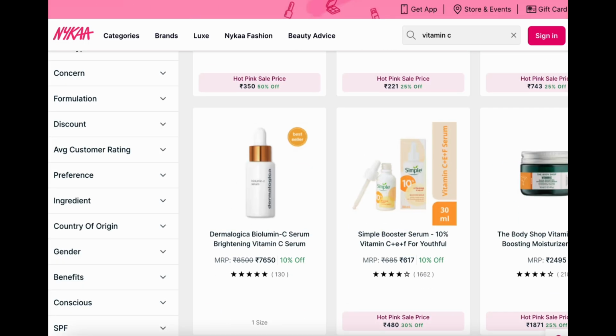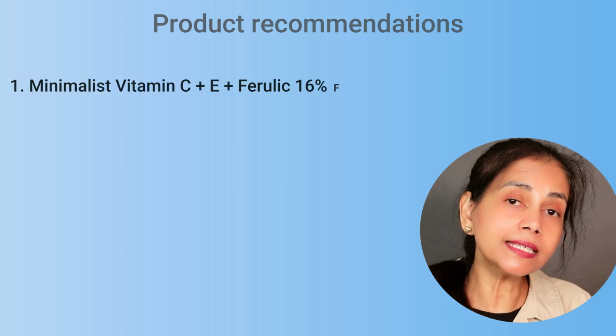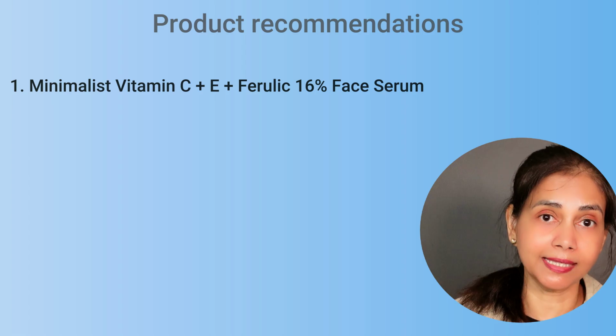The first product that I really like from the Nykaa website when it comes to vitamin C serum is the Minimalist 16% Vitamin C Face Serum. This product has 15% MAP and 1% ferulic acid. MAP is a very good derivative of vitamin C. The pure form of vitamin C is called ascorbic acid. Now, using ascorbic acid in skincare is a bit hard because it's not very stable and it can make the product go stale very quickly.